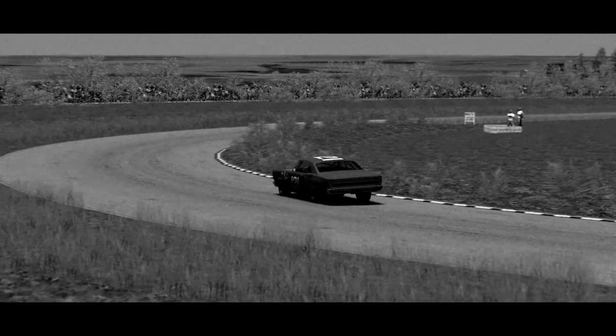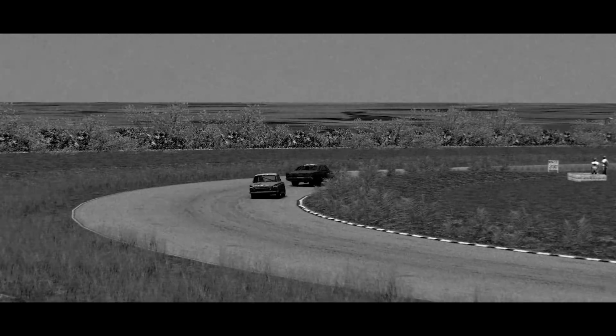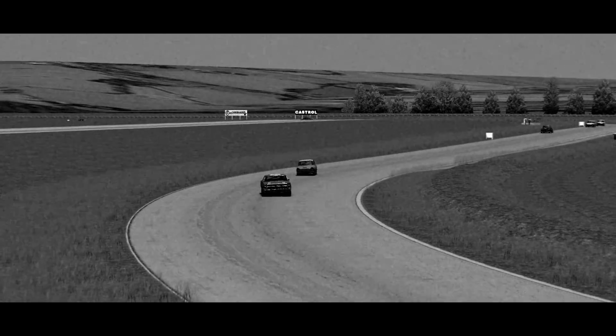I think it's safe to say now that, try as hard as he might, John Whitmore just isn't going to be able to catch and get past Dan Gurney's much, much larger and faster Ford.